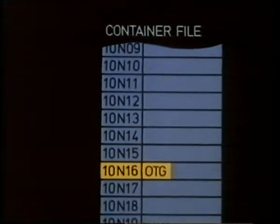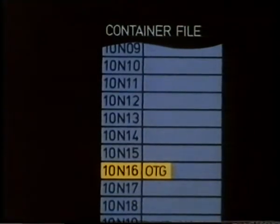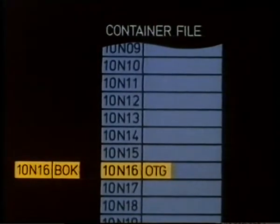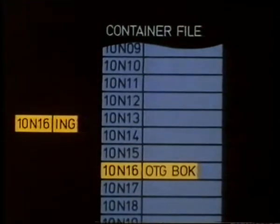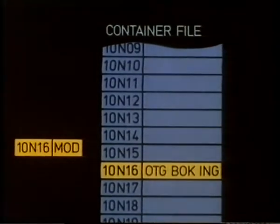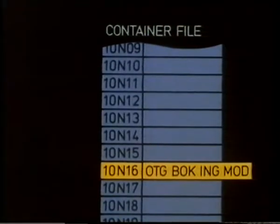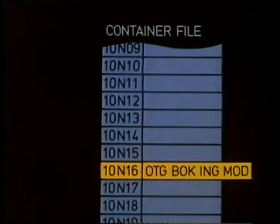But there's a problem. How much space is needed for each record? Transactions need to be stored for the container. As more transactions are added, the space in each record would run out. A problem like this can be solved with a linked list.